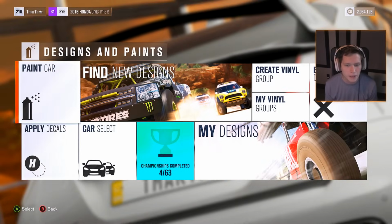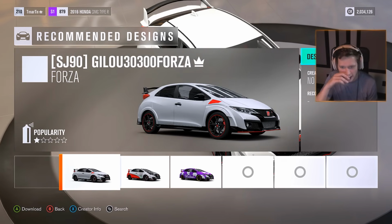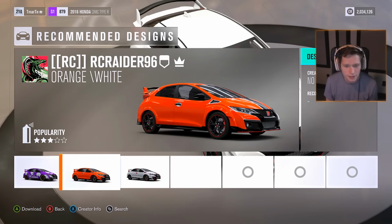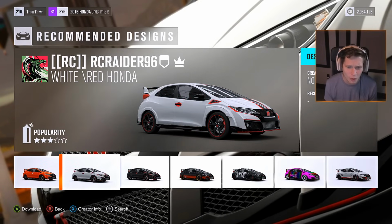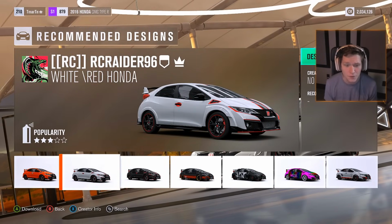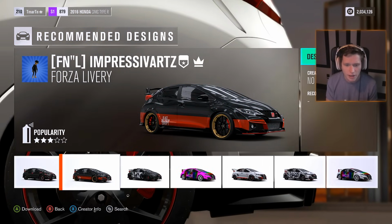Let's see what we have here in terms of designs and paints and stuff like that though. I'm not sure really what I want to go with. Milk Air? What in the world is that? The orange looks pretty good. This one looks really good. It just adds a little bit more red accent to it. It's kind of like what we already have.